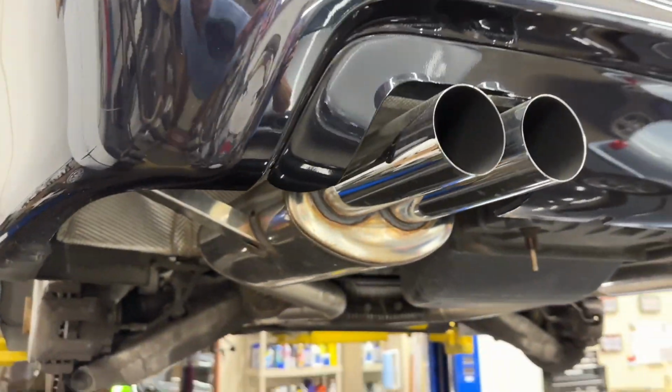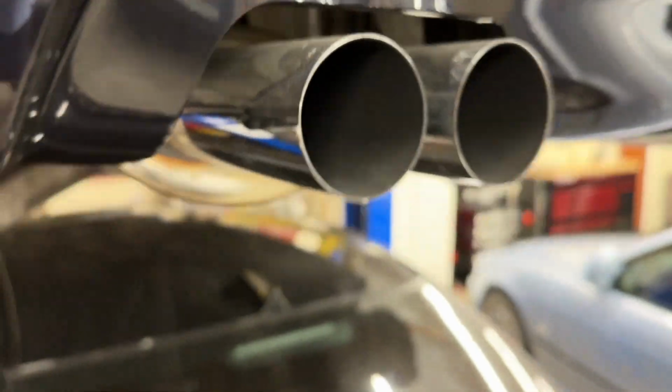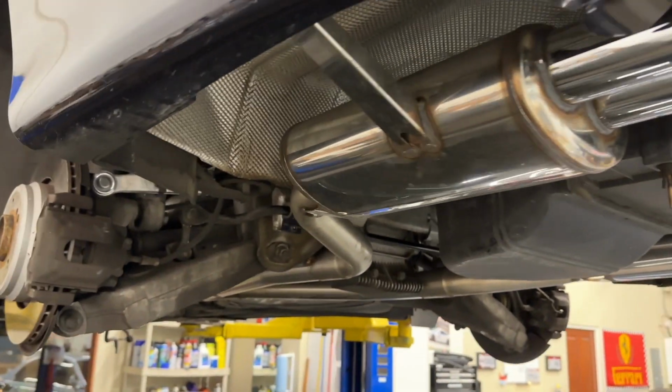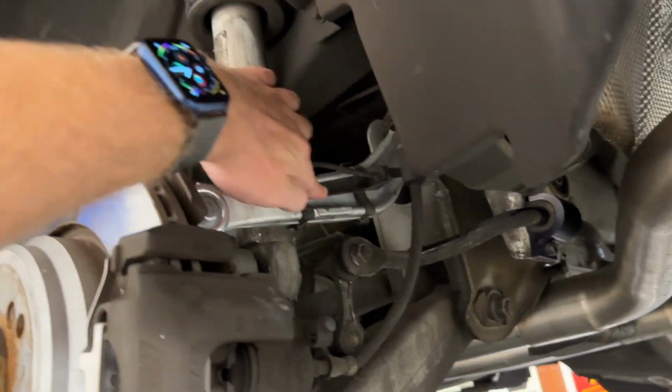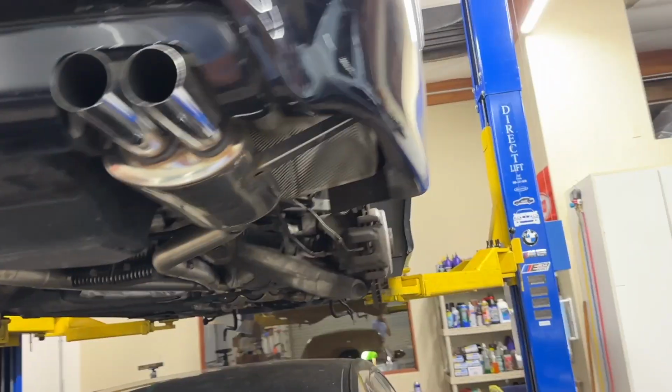I think I said this thing had Dinan exhaust. That's incorrect. It is Super Sprint exhaust. It sounds very similar to the Dinan system, real boomy down low. So both of those and 4 arms, and then we had to replace this bracket on the right side because of course it was broken.